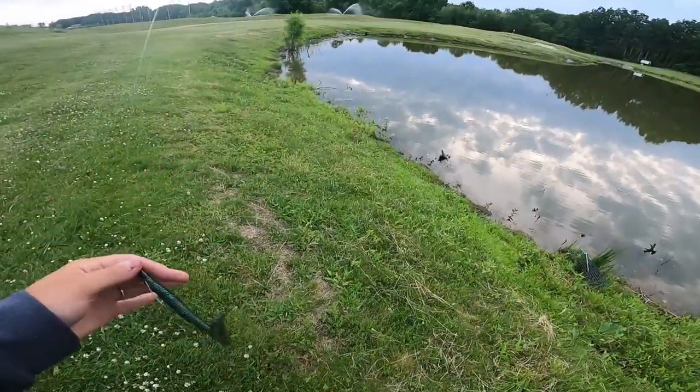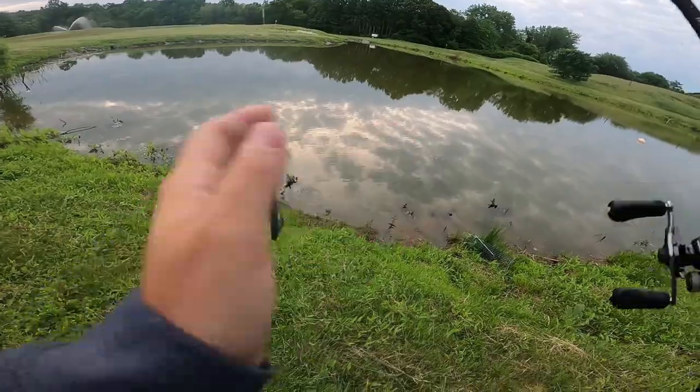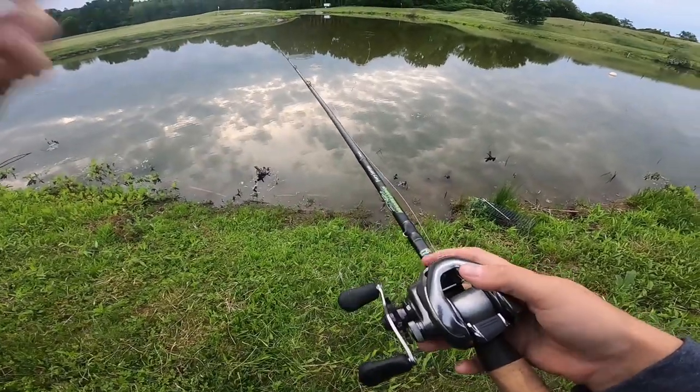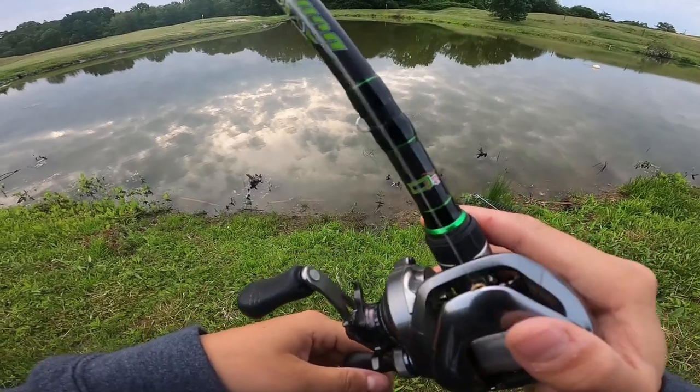Well, they're not hitting topwater. Let's see if they'll hit this worm. This worm does look insanely juicy though. I mean, it should get munched. Oh my God, my hands smell so bad. This bait has a very strong scent, let me tell you.